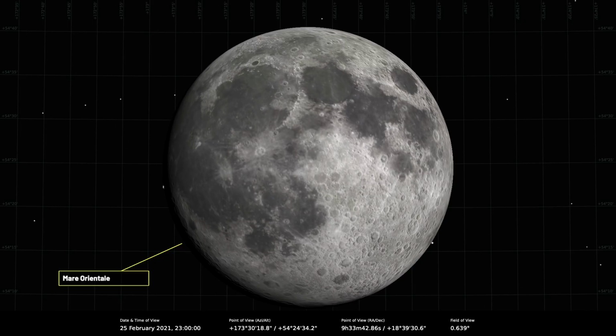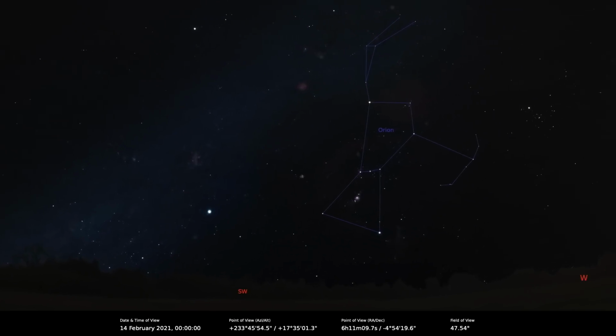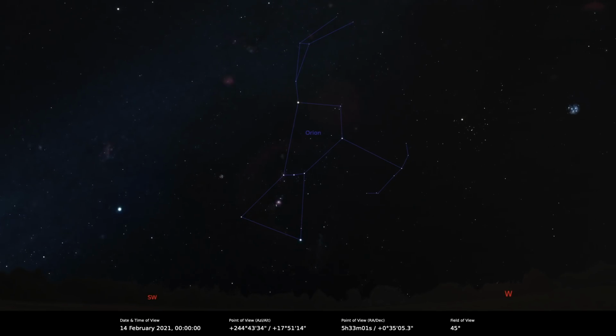Right, well, moving out into the rest of the universe then. February is the shortest month of the year. What's interesting is how quickly, this time of year, the constellations of winter really start to fade and drop out of view. Orion is a particularly good example. So it's there early on in the evenings at the start of February, but by the end of February, it's practically lost into the twilight.